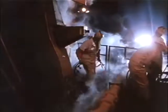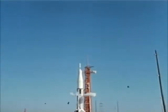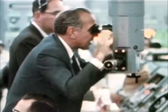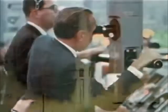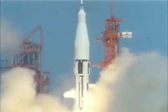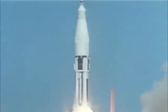On launch morning, February 26th, low gaseous control pressures in the launch vehicle forced several recyclings of the countdown and an eventual scrub. However, 10 minutes later, the problem was corrected and the scrub decision was reversed. At 11:12 a.m. Eastern Standard Time, February 26th, Apollo Saturn Mission 201 was on its way.